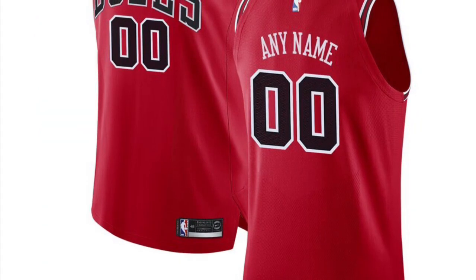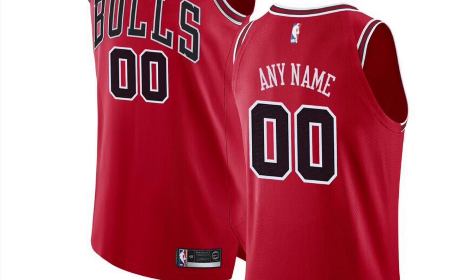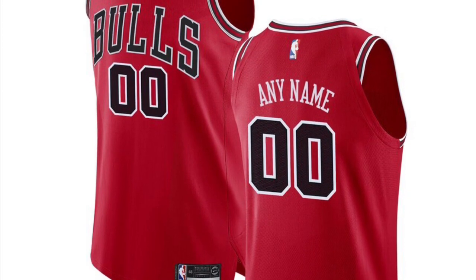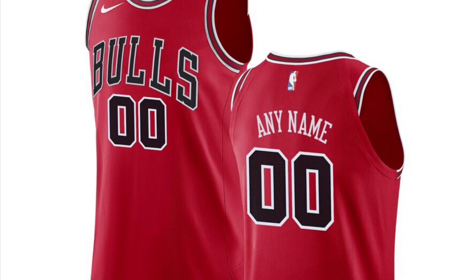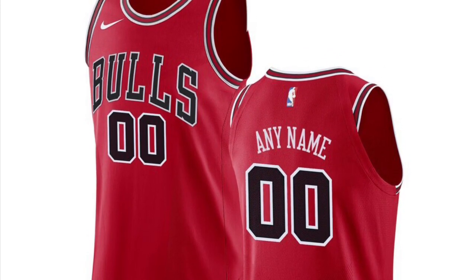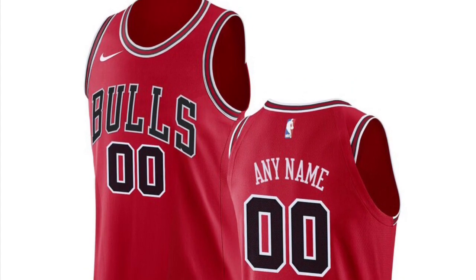At number 3, I have the Chicago Bulls, and this is just a classic look. And the black and the red and the white, really great looking jersey. And I also like the collars, the old time collars with the multiple colors inside, 3 of them. And yeah, I really like it.